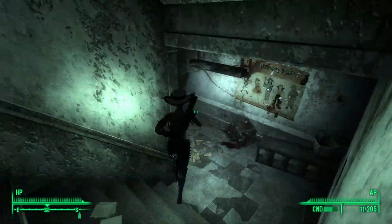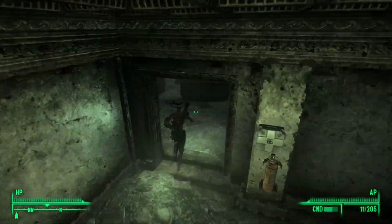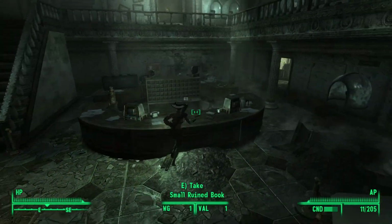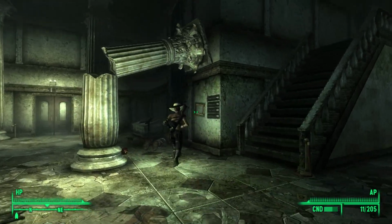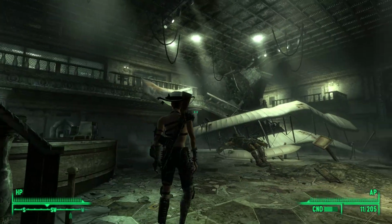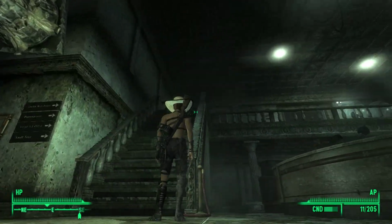Alright, well, I think I'm done looking around the top floor of the museum here, so next time I'm going to go up those stairs. I don't know how long. Oh, I thought that was something for me to read there. Alright, well, next time I'll keep checking out the Museum of Technology and see what else this place has to offer.